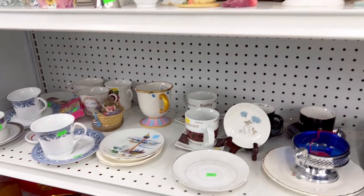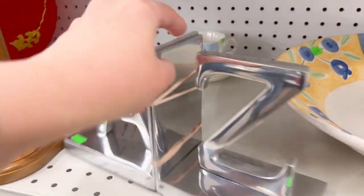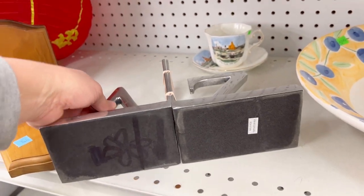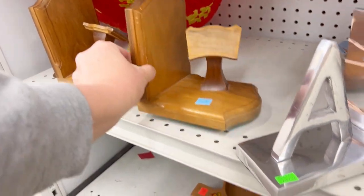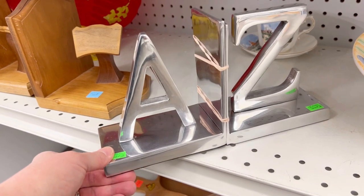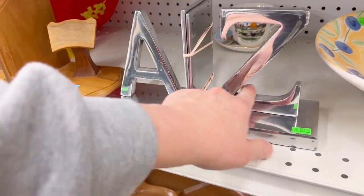I was just noticing down here, bookends for $5. What do you think of those? These are bookends too. What do you think of these ones? Should we get them? Do you think somebody would like those? Or are they too quirky?